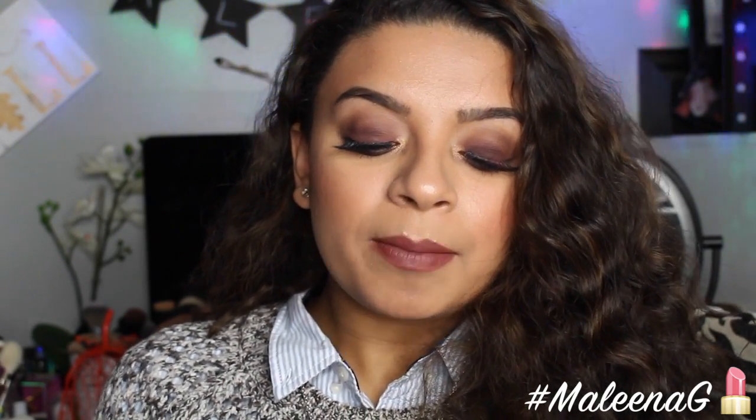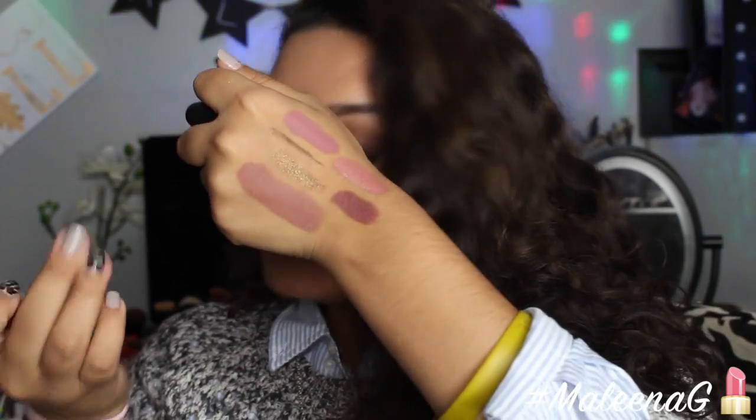My last lippy favorite, and favorite in general, is this MAC lipstick. It's the shade I have on my lips right now, and this is in the shade Verve. It's one of my all-time favorite fall colors. Oh my god, I'm so obsessed with this color. It's a satin finish, but to matte it, I just pack on some powder and call it a day. So that's pretty much it for my September favorites.